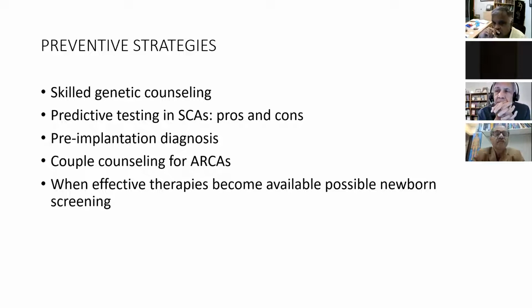And then there is this phenomenon that we call predictive testing. So people come to us who are children of people with an SCA. They're at risk. They have a 50% risk. And we ask them, why do you want to know? Because we don't have a good treatment. If we find you're positive, what are you going to do about it? Why do you want to know? And we want to find out.